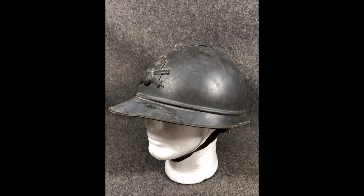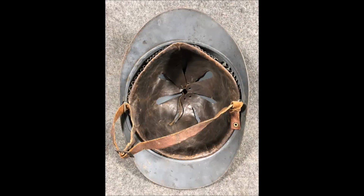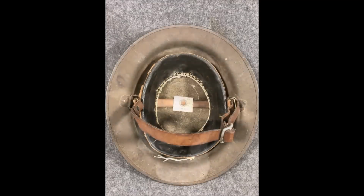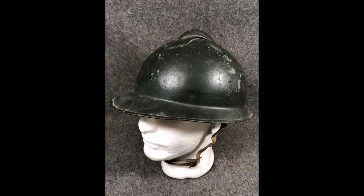The French model 1915 Adrian helmet with artillery badge on the front and original liner. This is in great shape and it actually fits me, size 60 centimeters. Now we've got the US model 1917 Brodie helmet that was used from 1917 till the 1930s. This one's in almost mint condition, unissued, and it's one of the prized possessions of my World War I collection.